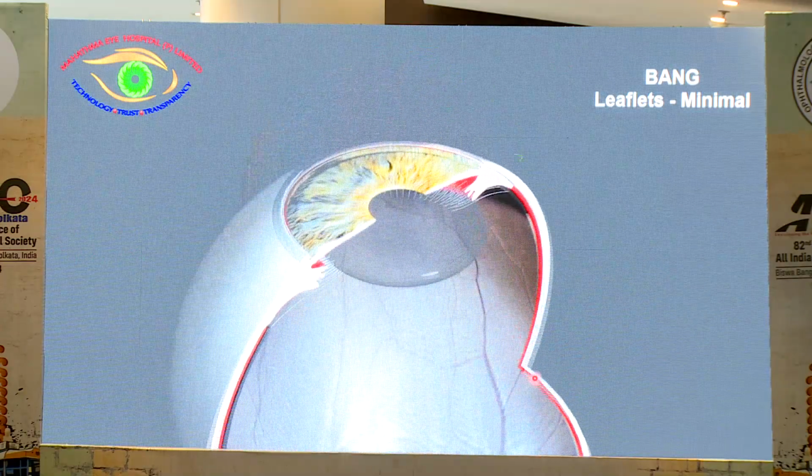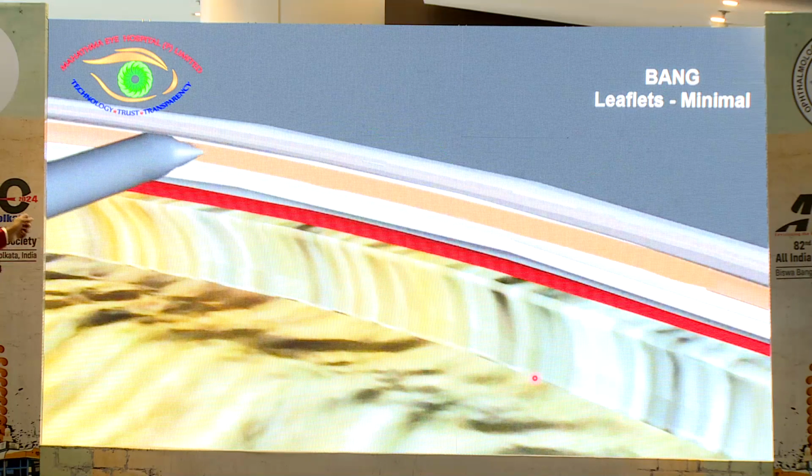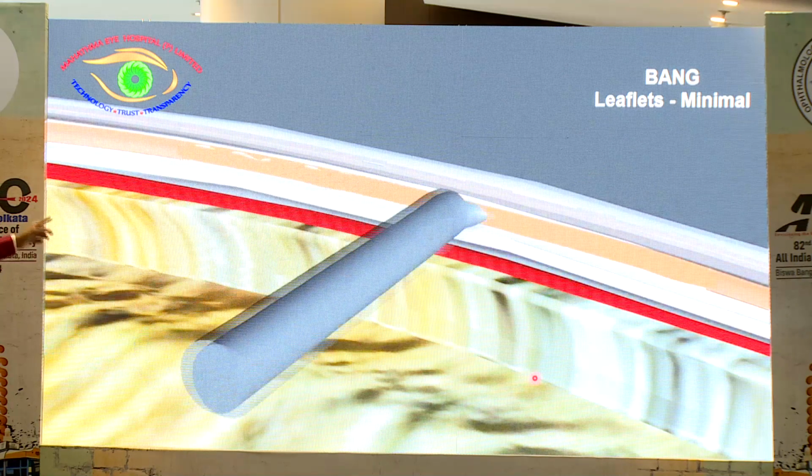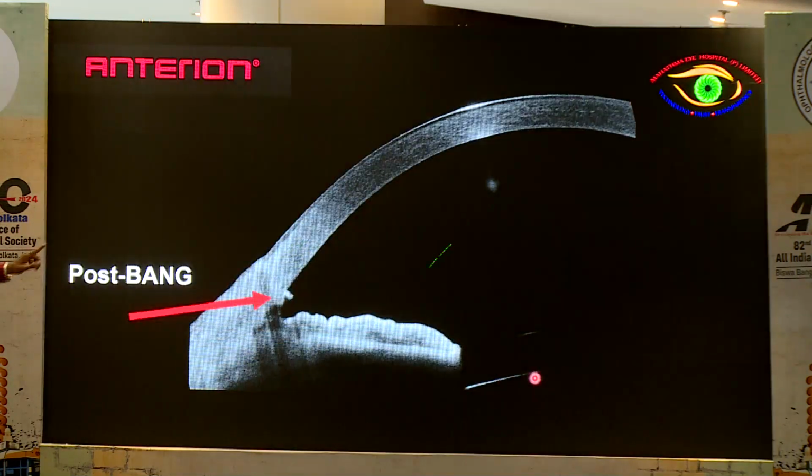Whereas with BANG you can see the 26 gauge needle is not made for it. So what happens when you use a needle and open up the trabecular meshwork? There are some leaflets here and there like curtain remnants. So that gives you a remnant. So this is one imaging device actually imaging the trabecular meshwork. By trial and error we have got it done and we are now publishing this. You can see this remnant here. This serves as a precursor for peripheral anterior synechiae or even for the trabecular meshwork to actually close back again.